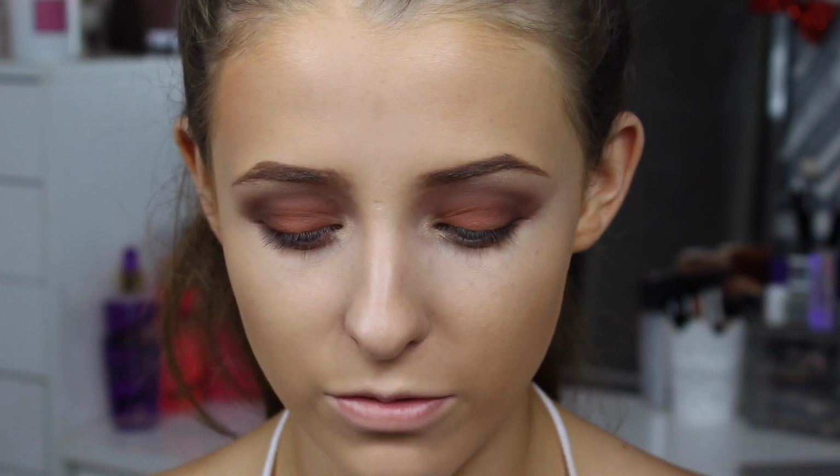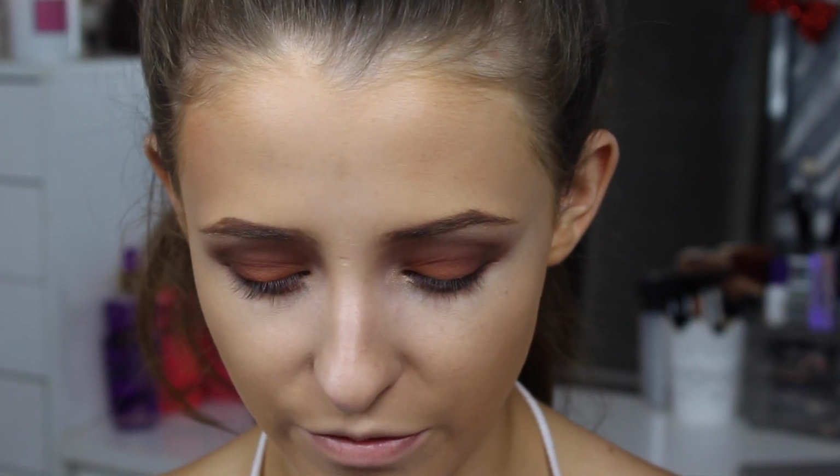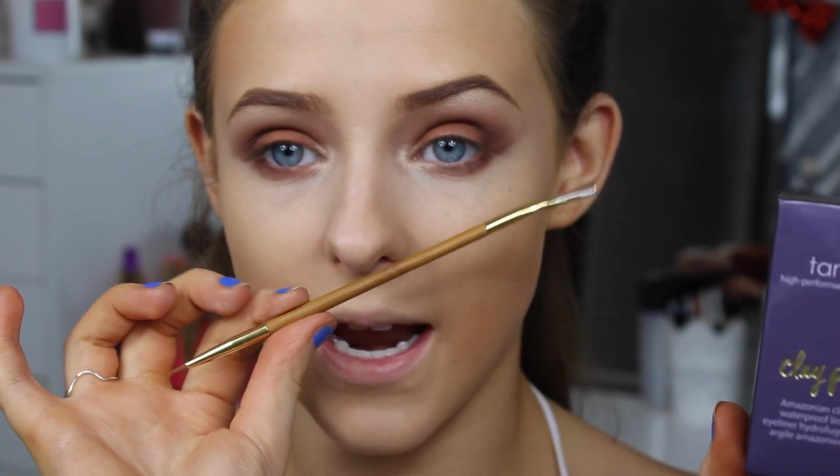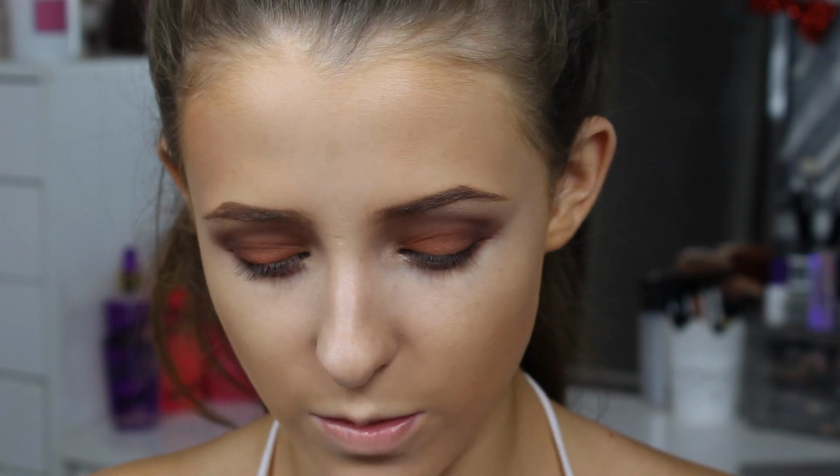Because the face is looking really glowy and the eyes are really warm, I think brown eyeliner would look really nice with this look. So I'm going to be taking this one from Tarte, and this is their clay pot in the shade brown, and I haven't used it yet, and I'm also using the little Tarte brush to go with it.